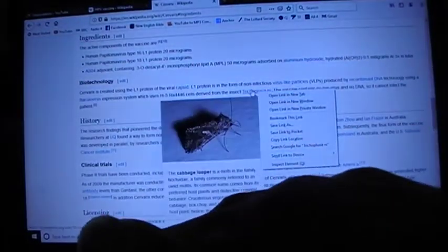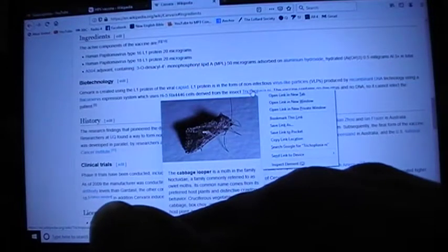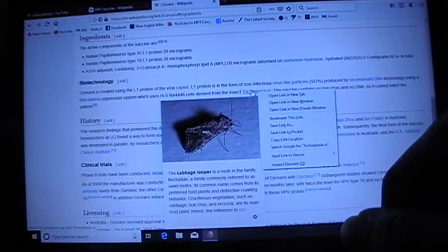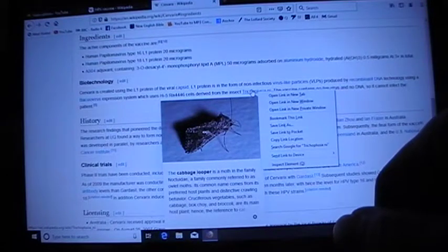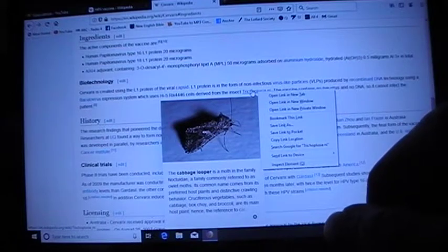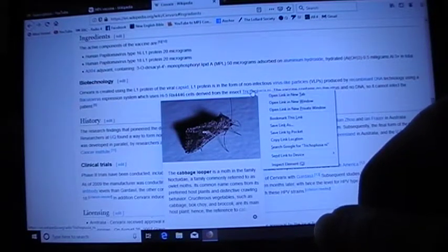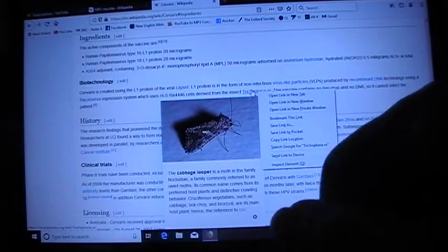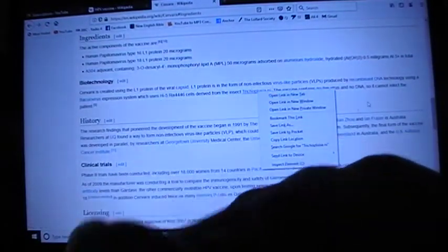Oh, got a little picture of it. A little moth. Cabbage looper is a moth in the family Noctuidae, commonly referred to as owlet moths. Its common name comes from its preferred host plants and distinctive crawling behavior. Cruciferous vegetables such as cabbage, bok choy, and broccoli are its main host plants.